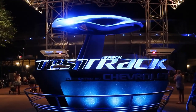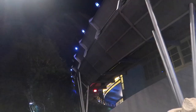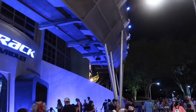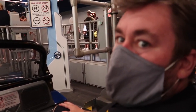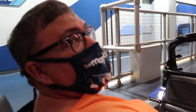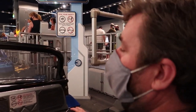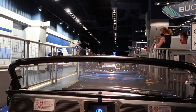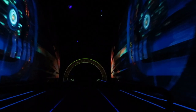Thank goodness. It's time for Test Track, final attraction of the evening. I'm gonna have to best remove him for this one. Oh yeah. Last descent time. I'm ready. What are we doing? Just a little nightly cruise. Yeah, mellow. Really mellow. All right, I can handle this. Kind of like Autopia. Okay. Welcome to the city. Are we going? We're going.